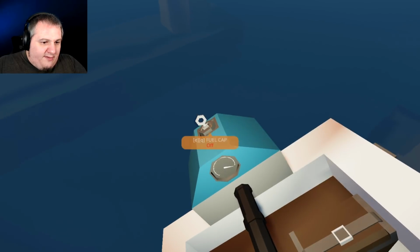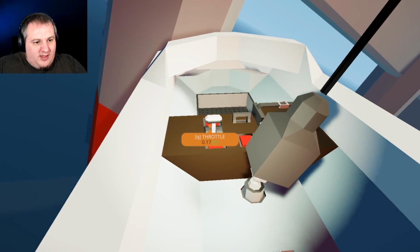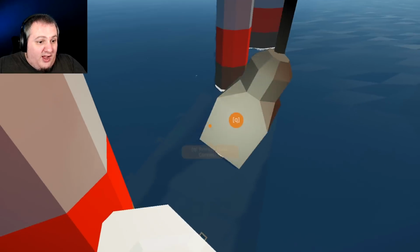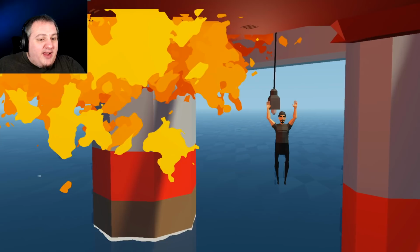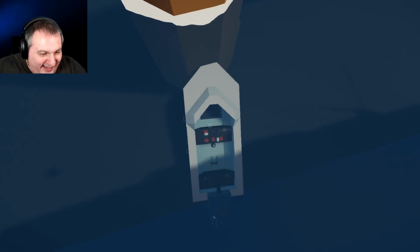Okay, I'm on it. Don't fall off. Fuel cap on. Okay, we're going to throttle up prematurely. You want a premature throttle, that's what you do. How do I... Oh, it's off! And I'm hanging onto it. My boat! Angry Frenchman, jump, you blithering idiot! You're going to be a barbecue doner kebab in a second. Oh, he's off! And sploosh.